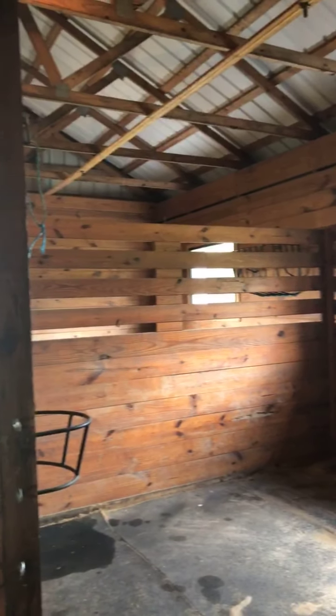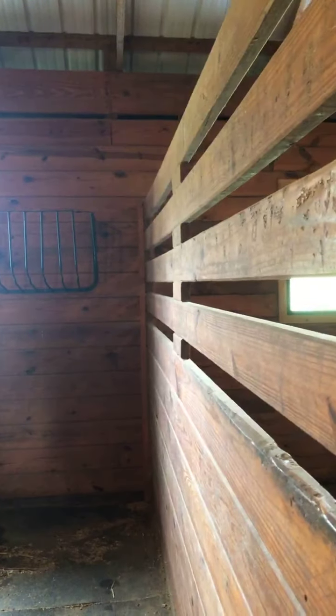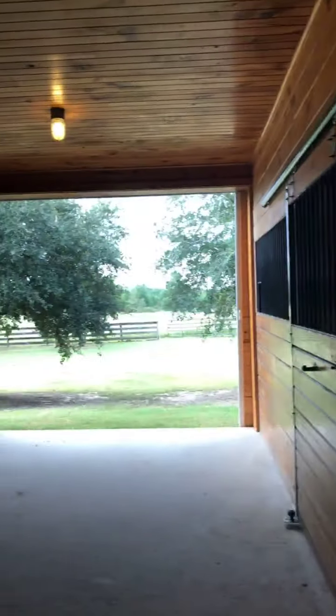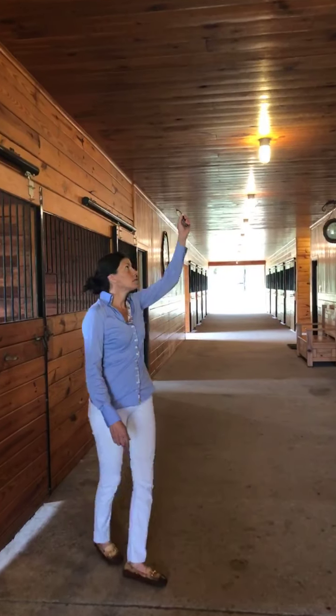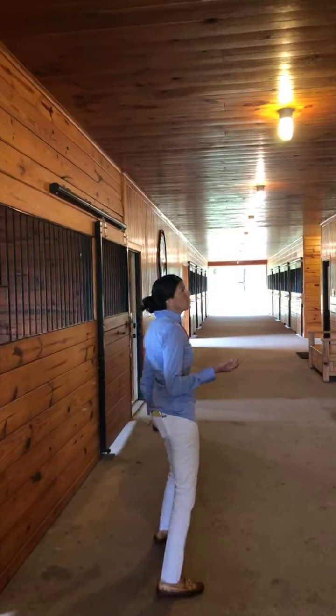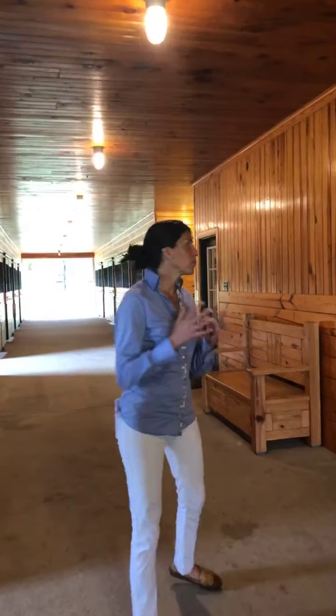This will give you a good idea of that nice sized stall and tongue and groove interior. And then you have the windows so horses can stick their head out and enjoy company from others in the pasture. And again, those are all matted stalls and a good aisleway leading out to other paddocks and pastures. There's also a fly system throughout the barn, and you've got this nice wood tongue and groove ceiling even, and all the lights are safety protected for the safety of the horses.